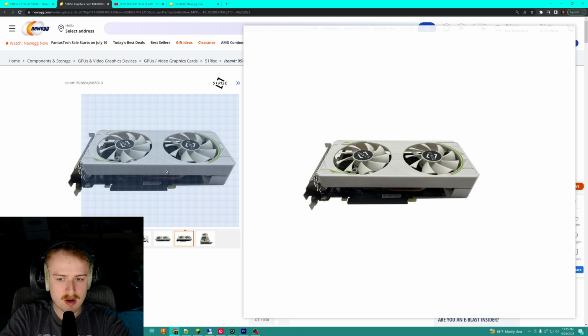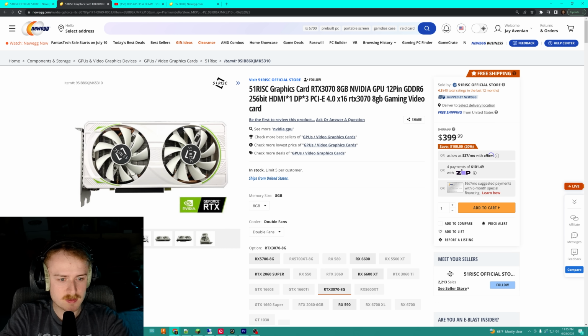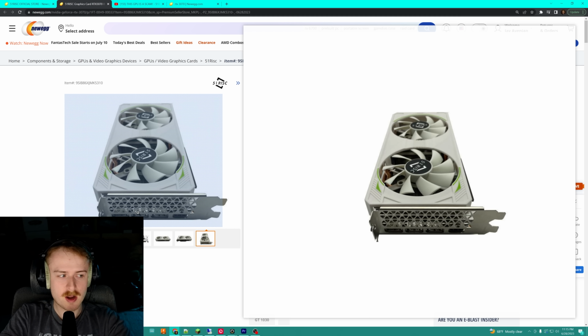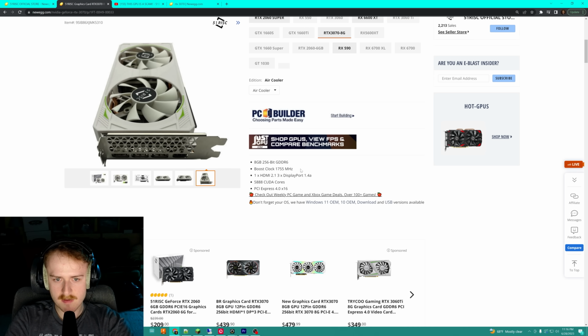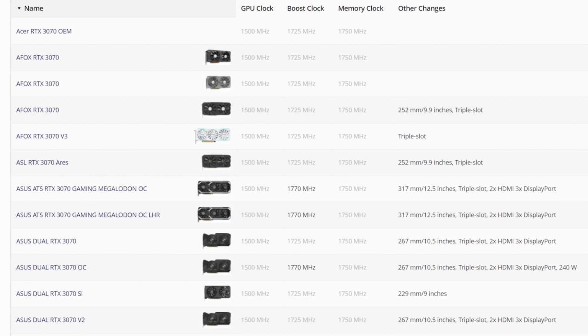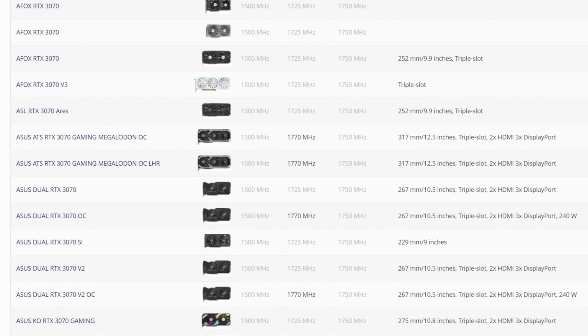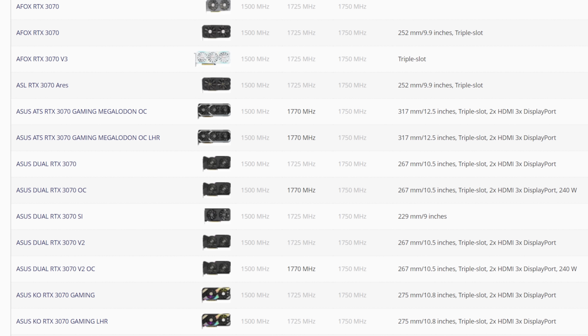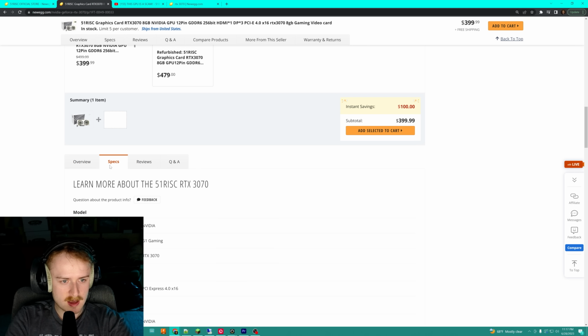That cooler looks similar. It's very probable this is a viable product. The reason why I say that specifically is we still have the correct DisplayPort headers, so I wouldn't be too worried. Everything in here checks out. This has the correct number of CUDA cores, correct number of display ports. Interestingly enough, a lot of the cards you're looking at from Asus Gaming are maxing out at 1725, and this one even gets a slightly higher boost clock. I will be interested to see exactly what's going on there.